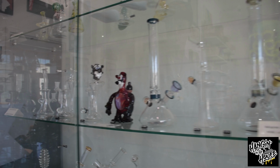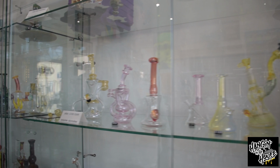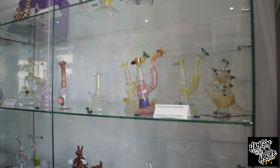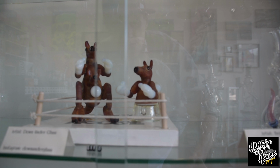Some pieces by Solid Flow Glass. Couple chompers and cyclers from Clark's Glassworks. Really dope pieces. Some nice cyclers from Al Gore Glass. And some bubblers we just got in. Terry, Goulin's mom. We have Dragon by her. Down here we have Ben Cater going by the Glass Reaper now. Some nice cyclers by him. Boxing Kangaroos with the custom Squisha House ring by Down Under Glass. We've got some Millie work here.